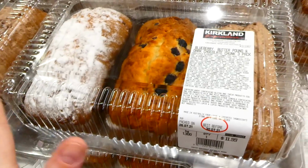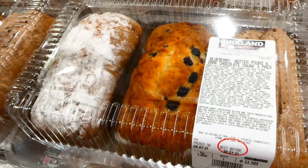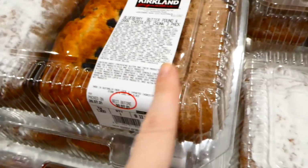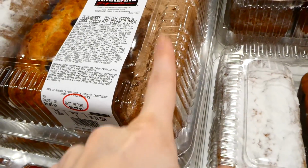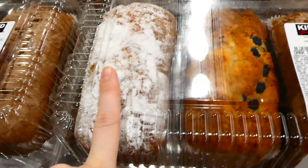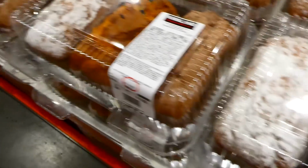They never last in our house, so I never have to freeze them, but you can. I would just slice them first, pop them in a Ziploc bag, and then throw them in the freezer. But they've got a chocolate loaf now. Sometimes this one is like apple or banana, the blueberry, and the butter pound. And the butter pound's our favorite. It's so sweet and moist.